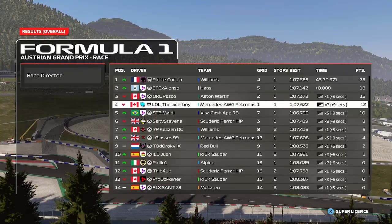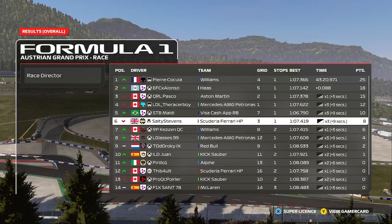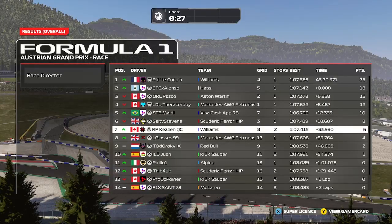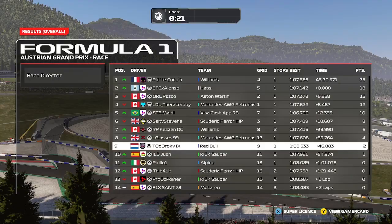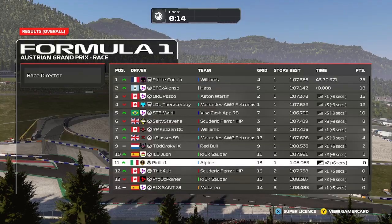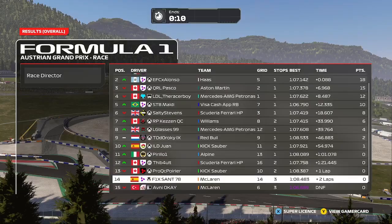Outside of that, it was LDL Racer Boy, with Maldi finishing in 5th. 6th was Salty Stevens after that spin for him causing him to drop down. Keesan will finish in 7th, actually gaining position after all that happened in the end. Glasses will finish in 8th, with Todd in 9th, and Joanne will take the final points position in 10th. Just outside of the points and still finishing was Prillo, Tibute, Proc, and Saint.